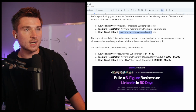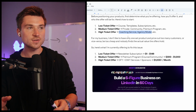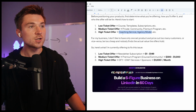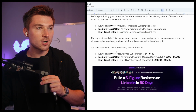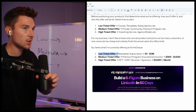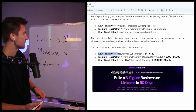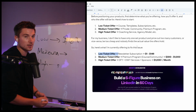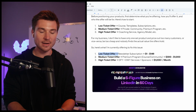For my business, I don't like to have only one set product and price out too many customers, or vice versa, be too cheap and nobody finds the actual value that my offers hold. So here's what I'm currently offering to fix that exact problem. My low ticket offer is going to be something like a newsletter subscription, which is $1 to $149. So I'll position it like this. Let's say my lower ticket offer can be somewhere like a $69 course. Then we've got the medium ticket offer, which is the premium paid private community.